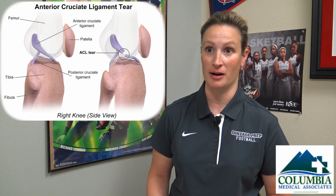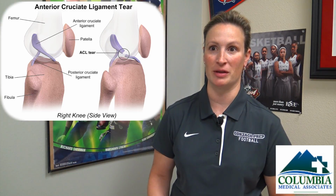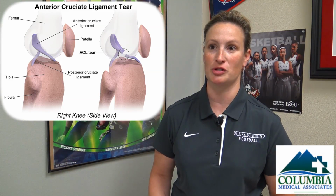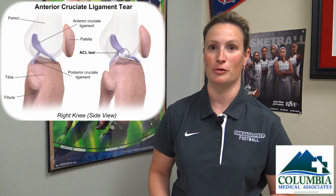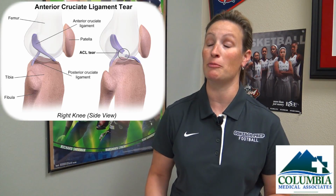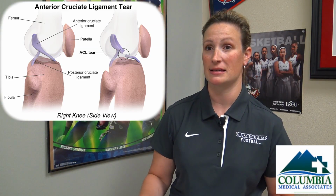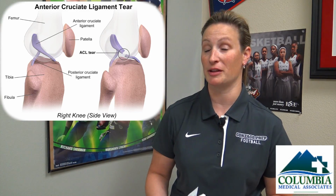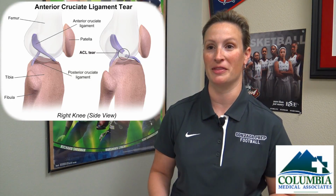There are over 100,000 ACL injuries every year in sports in the US. There are several ways that the ACL can be injured, but believe it or not, 70% of those are non-contact, usually due to an improper landing technique where there's too much abnormal force on the knee, or if the knee gets hyperextended, or if a person plants and twists or pivots incorrectly, it can pop. And typically people will notice either a painful or non-painful pop in the knee.